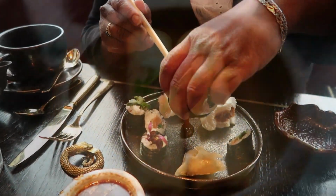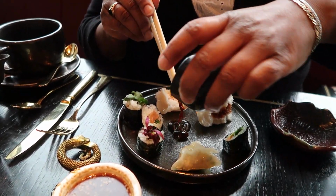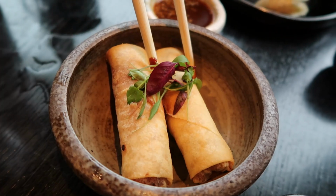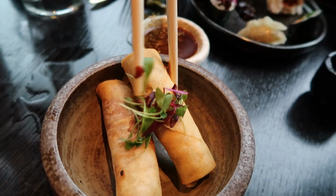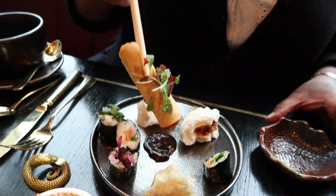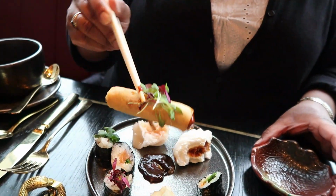Right, we've got one more thing to try. Do you want to try your duck? Yeah, so this is the duck. They've just arrived. Okay. So difficult. Okay.